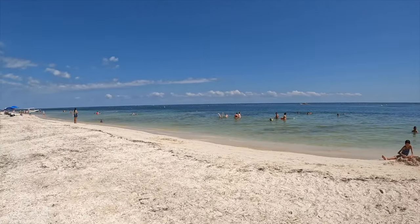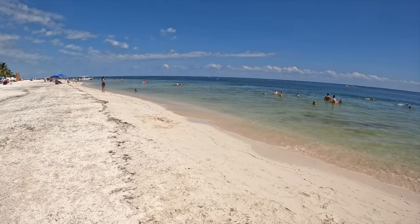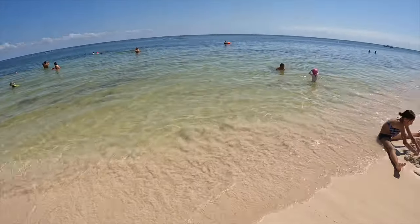So here we are, October 23rd, and as you can see, no sargassum. It's beautiful on the beach today.